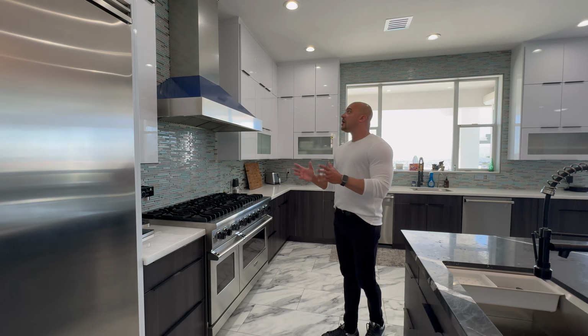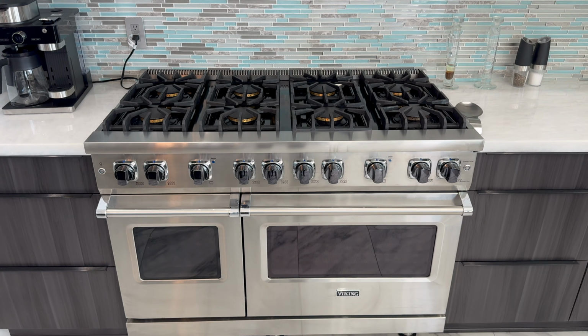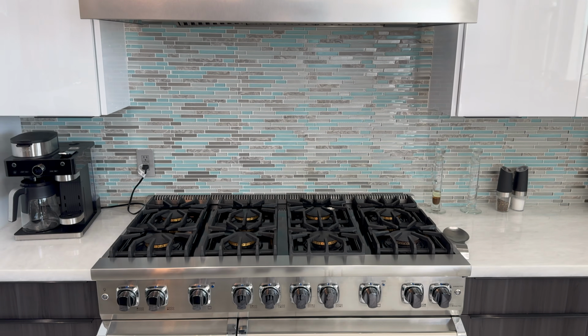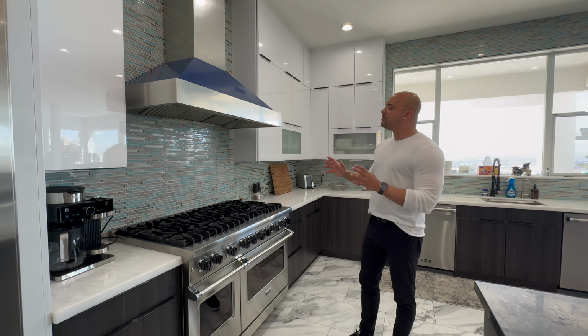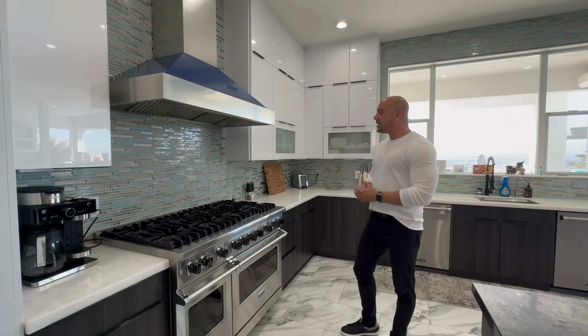All right, now let's talk a little bit more about some of these features. So we have the professional Viking series dual fuel range. We have an 8-burner array, 48 inches in width. And then of course we have the matching 48-inch commercial vent hood. It's flanked by this really beautiful mosaic tile. I love baby blue. This is kind of like an aqua Miami blue, kind of bringing a little flair to the property here.